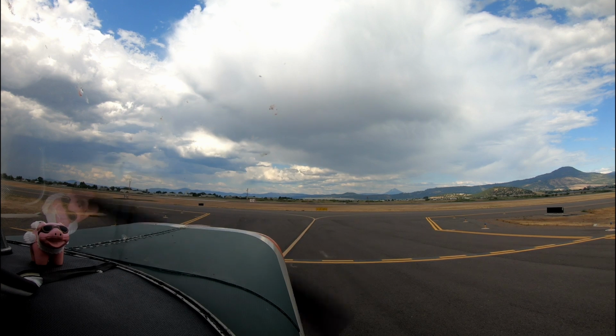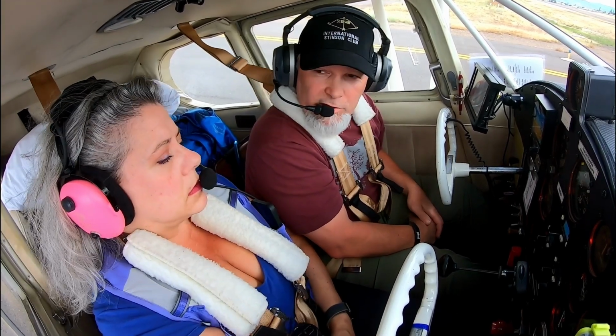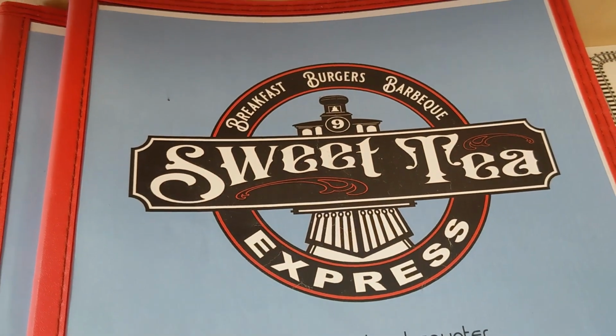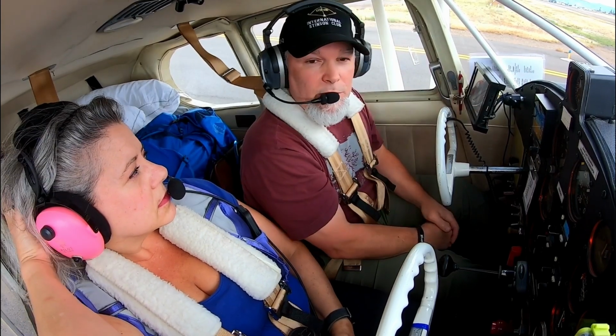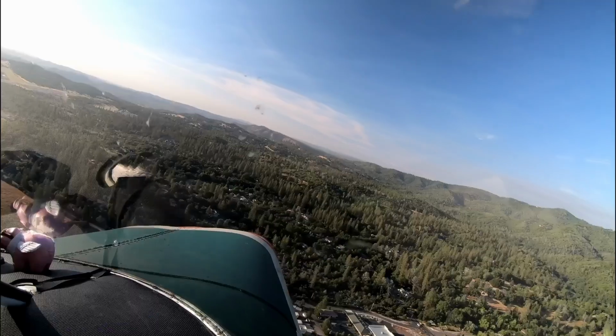We had to wait here at Medford for a little bit, waiting for some weather. So we followed the crew car, went out, got something to eat, came back and waited for a little while. That weather is starting to move out of the way, and so now we're on our way down to Sun River. We're going to Columbia.